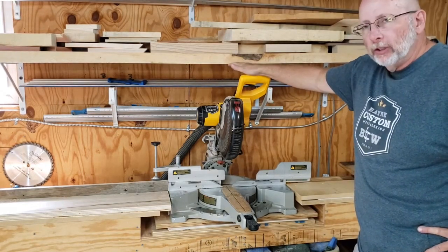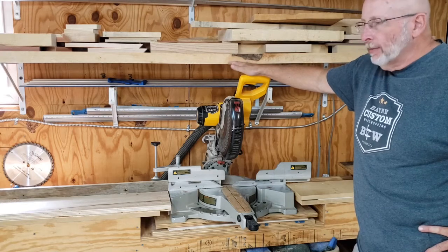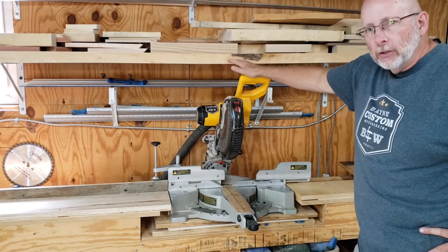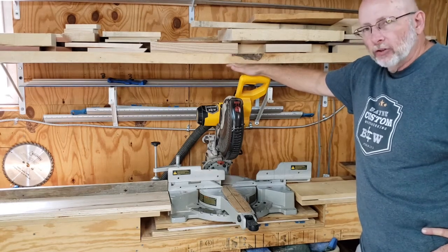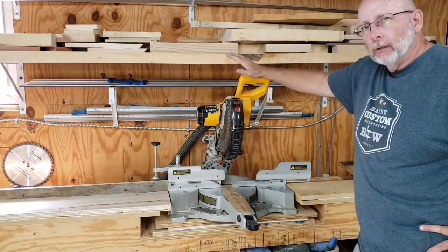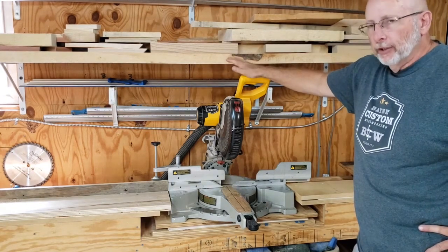I've done crown molding with it. The blade is probably the only thing that's hard. It's a little bit cumbersome to change, but I've changed it so often I don't even think twice about it anymore. Love this chop saw. One of the major tools that I use. I'm using this on a regular basis.